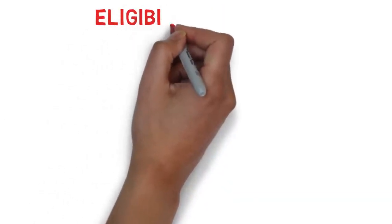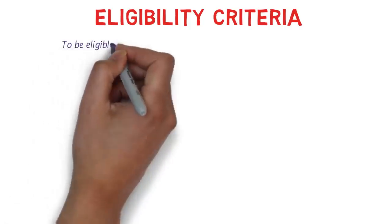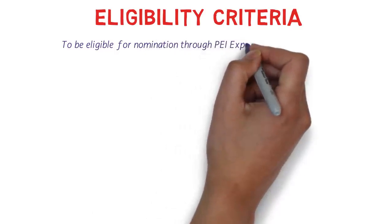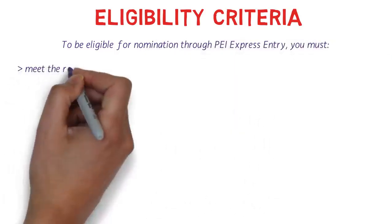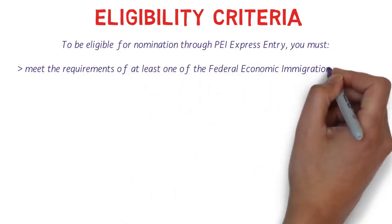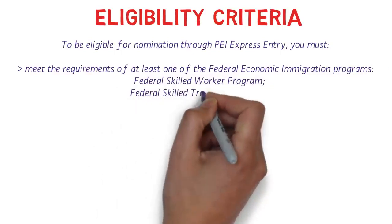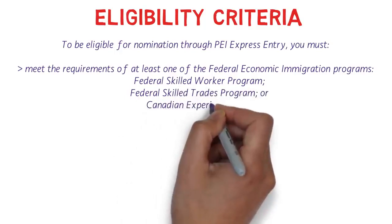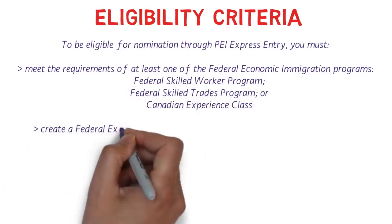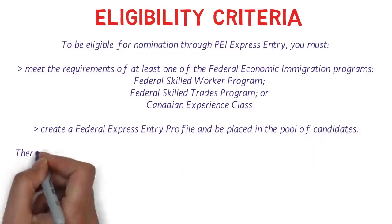Alright, now let's see the eligibility criteria. It's very important to discuss this because only those people who are eligible will be able to apply for this PEI Express Entry PNP category. To be eligible for this category, you must meet the requirements for at least one of the Federal Economic Immigration programs. The three programs you know are Federal Skilled Worker, Federal Skilled Trade and Canadian Experience Class. These are the same programs as in the Express Entry system.